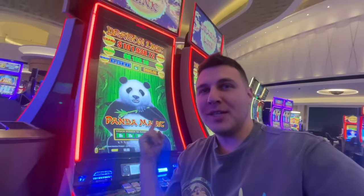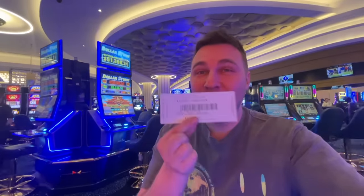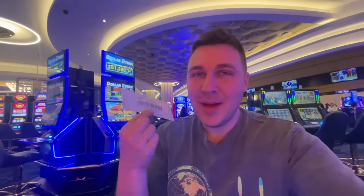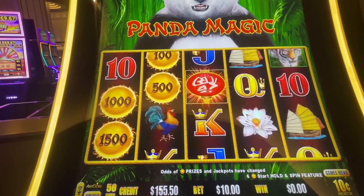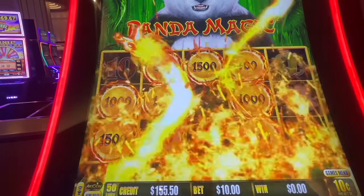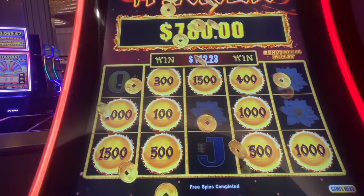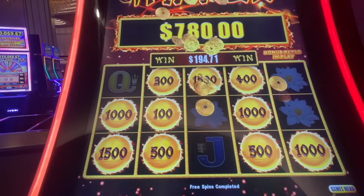I just put $200 in this Panda Magic machine right over here. I cashed out $1,400. I'm up $1,200 from this machine. First machine playing Fontainebleau. Wow. Let's do $10 spin. Out of 10! What? I change it at the perfect time.